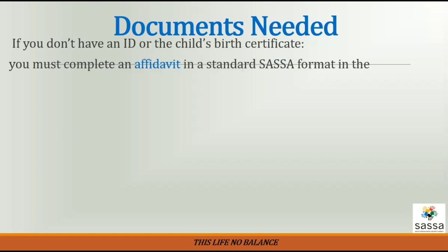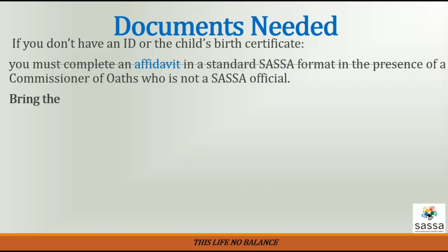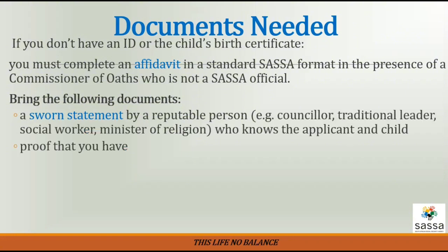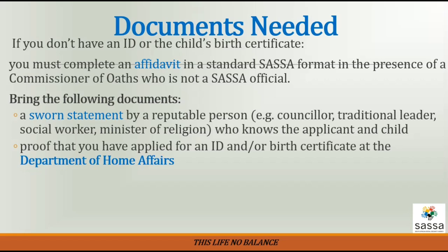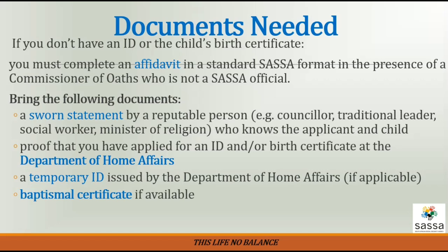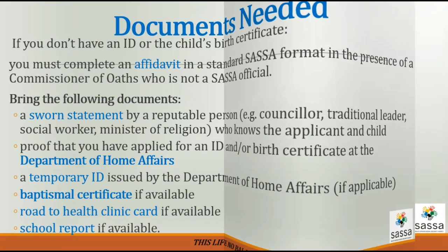First of all, you must complete an affidavit in the presence of a commissioner of oaths, and then you bring along a sworn statement by a reputable person. The reputable person can be a counselor, traditional leader, social worker, or minister of religion, who knows the applicant and the child very well. There should be proof that you have applied for an ID or birth certificate at the Department of Home Affairs. A temporary ID also issued by the Department of Home Affairs if applicable. And then a baptismal certificate if available, a road to health clinic card if also available, and school reports if available.